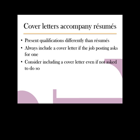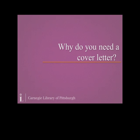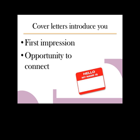Sometimes employers use different terms for cover letters. Cover letters are also called letters of application, letters of interest, and interest statements. You might be wondering why you need a cover letter. Cover letters are part of a professional, polished application packet. The first thing that a cover letter does is introduce you to the hiring manager. It's your first impression and gives you a chance to connect with the company.